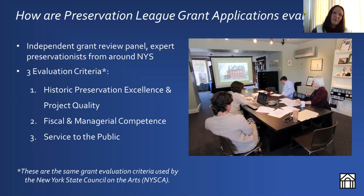We use 3 evaluation criteria to evaluate your grant. The first is the historic preservation excellence and project quality. So we'll be looking at how appropriate the project is for your organization, how timely it is, if it seems to make sense within the scope of your organization and its plans for the future.